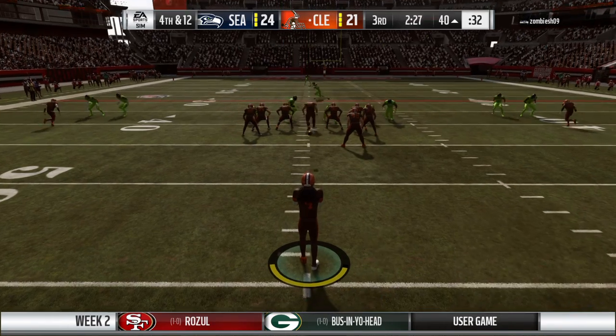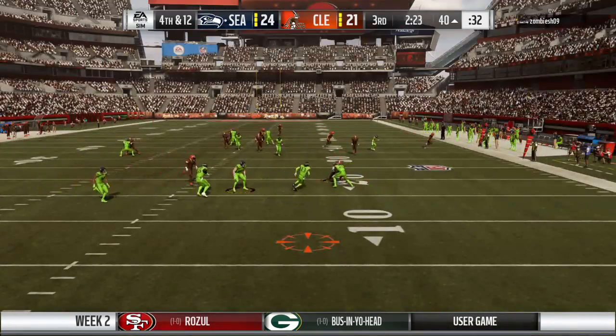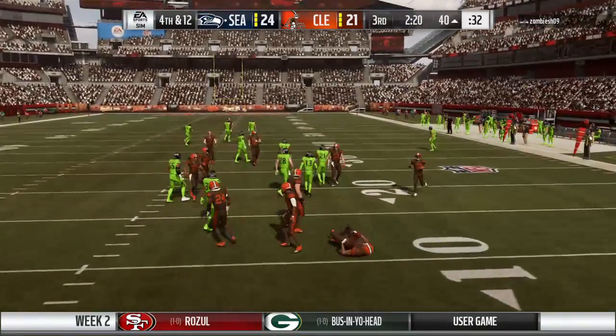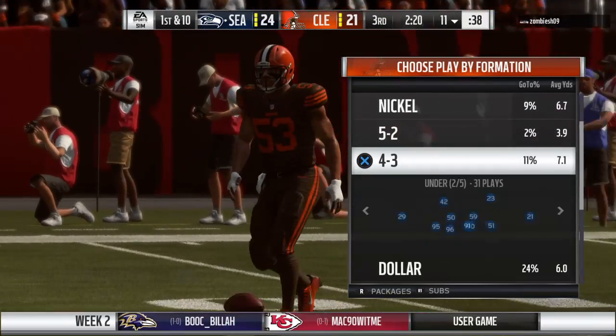Long for you to spend it with me. Long for them trying to block those guys. They've given up a whole lot of sacks, and the speed and quickness of that defensive line is eating them alive. And they'll let this one go right on the outskirts of the 10. They'll down it at the 11-yard line.